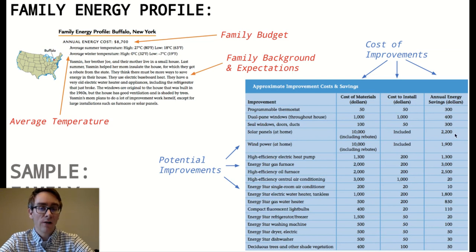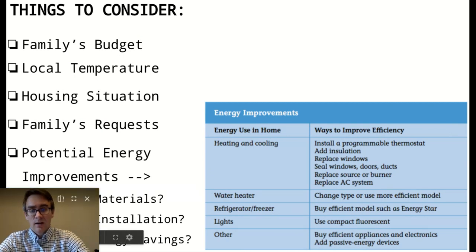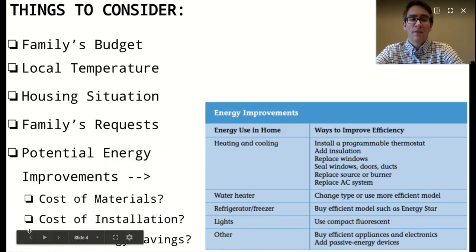And the families are aware of that, but each family has a little bit of different things that they want. So you just have to make sure it matches. All right. So again, that is the information that is going to be on each sheet of the family backgrounds that you will have. I'll have to share those electronically with you since we won't be able to do this in person.